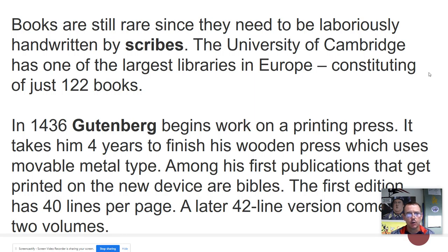In 1436, Gutenberg, I mentioned him earlier, begins work on a printing press. It takes him 4 years, so by 1440, he finally finishes his press, and it uses metal type, which is something else that he develops as well. Among his first publications to get printed on this new device are Bibles. The first edition has 40 lines per page, and then later he revised it to 42 lines per page, which, by gaining 2 lines per page, eventually lets him get it down to 2 volumes, all right?